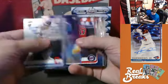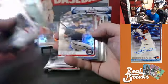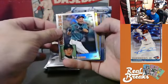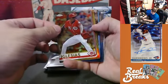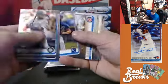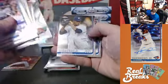There we go. Kepler refractor. Oh, got some gold. Iglesias, Raisel Iglesias for the Cincinnati Reds. Going to Jeremy. Nice Glaber.